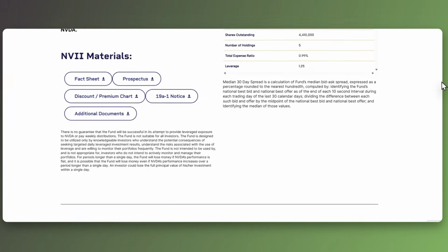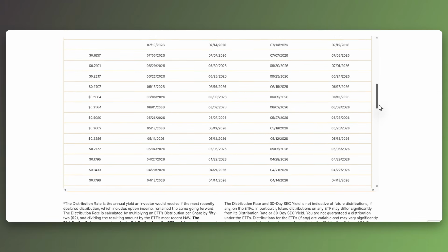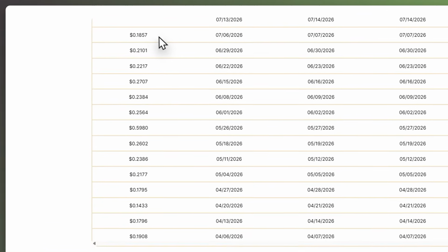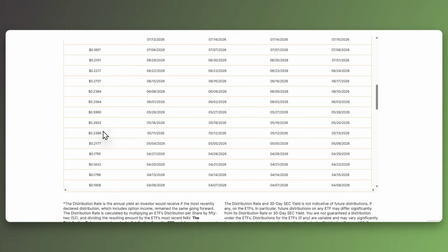We can scroll down and take a look at its dividend distribution history. And once we get to the payouts, we'll see they're generally in the same range. Here's a low recently of about 18.5 cents. We had a really high one a couple of weeks back at almost 60 cents, but it's generally in the high teens to the low 20s range.